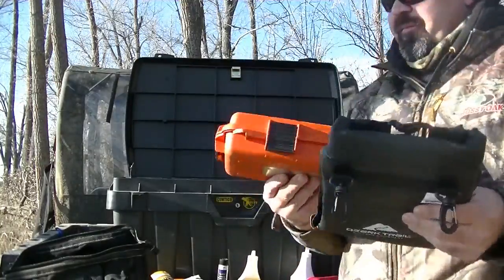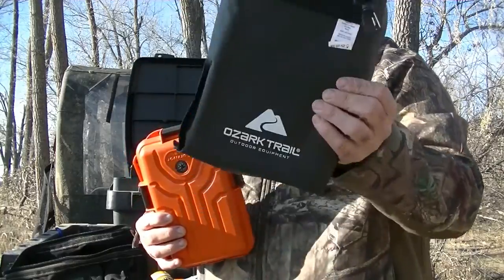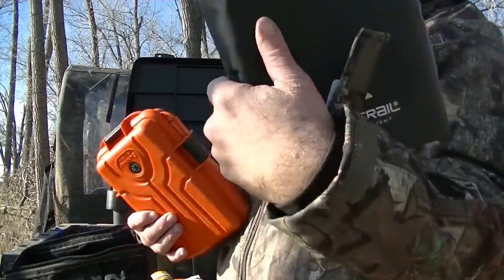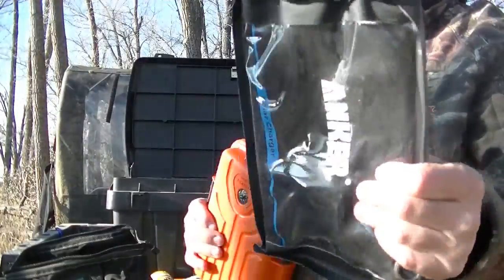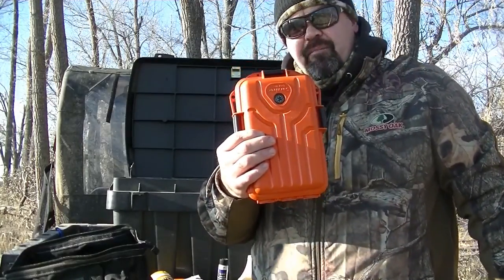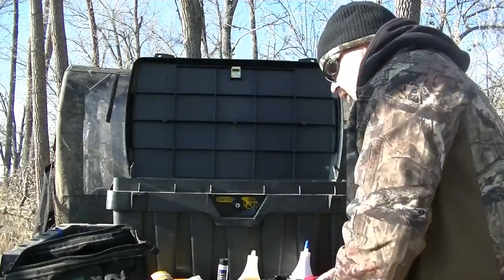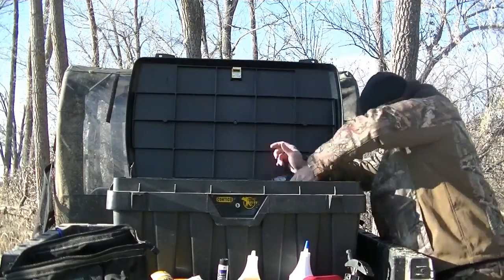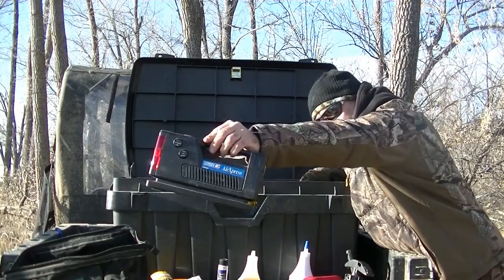I've gone over these things before in a previous video, but here's my communications and my solar panel. I actually came across something on clearance, an Ozark Trail dry bag, which has some clips and loops that I hold that in, and then my UV-5R Baofeng ham radios are in here, as well as some other batteries and the like. Cheap but really good air compressor.